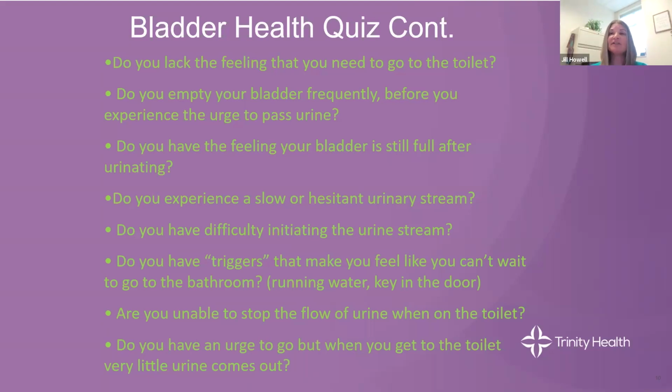You sit down on the toilet and you're like, okay, I gotta go, but nothing comes out? Do you have triggers that make you feel like you can't wait to get to the bathroom, like running water or the key in the door? That's a common one for a lot of people, but they don't understand what the key in the door is. And that's when you get into your house and you're trying to open up the door to either the bathroom or the house, like into your normal house, and you can't get the key in and you start doing the little dance. That is what that means.